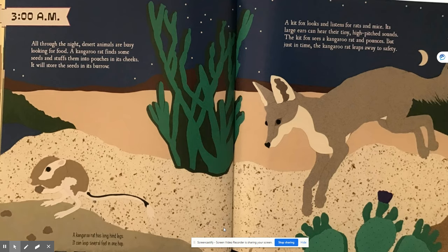A kit fox looks and listens for rats and mice. Its large ears can hear their tiny, high-pitched sounds. The kit fox sees a kangaroo rat and pounces, but just in time, the kangaroo rat leaps away to safety. A kangaroo rat has long hind legs. It can leap several feet in one hop.